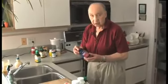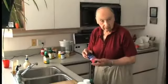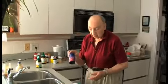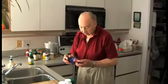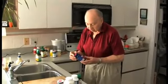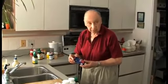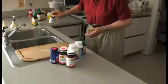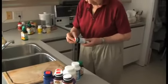This one is coenzyme Q10. They're 100 milligrams each, and I take 3 of those a day. This is a very important muscle enzyme. It's good for cardiovascular disease. I use it against Parkinsonism, and it has other values too. I don't have those, but I take it to make sure I don't have them.